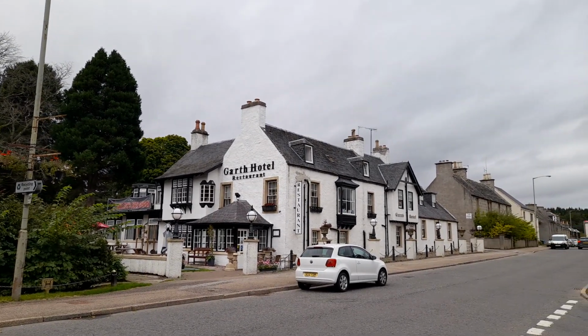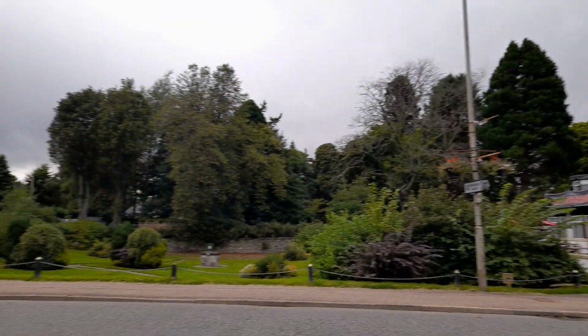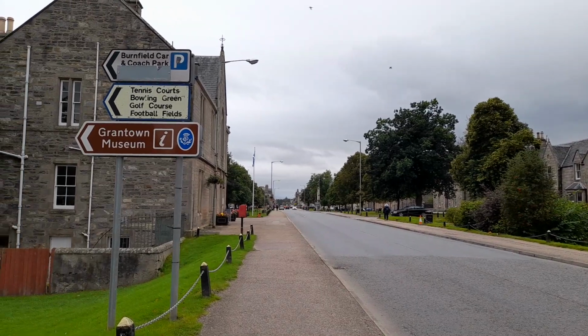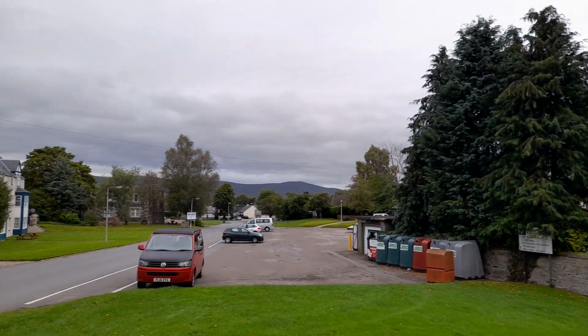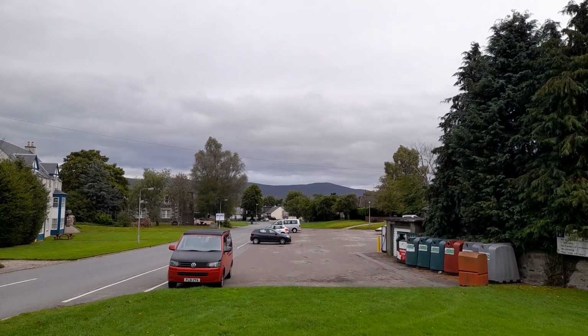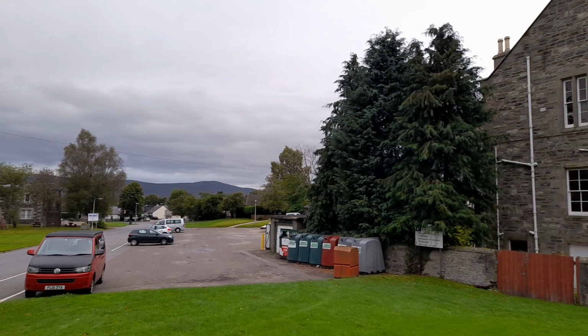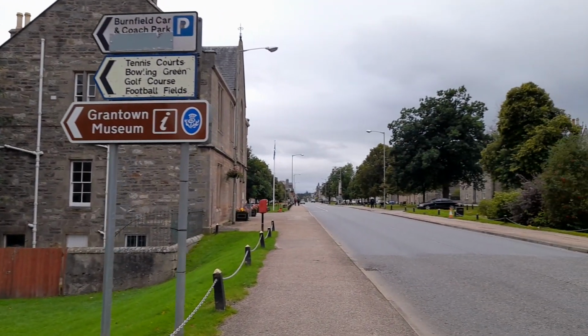Hello viewers, today we're in the Highlands of Scotland and we're at a little place called Grantown on Spey. Just down there, we've got some tennis courts, a bowling green, a golf course, a good golf course and a football park. Let's take a wee walk along the main street.